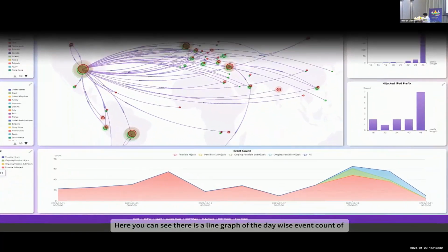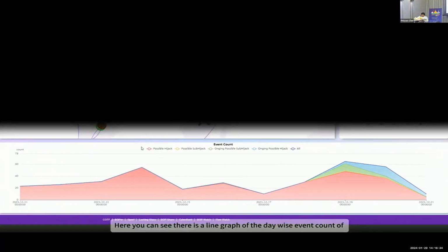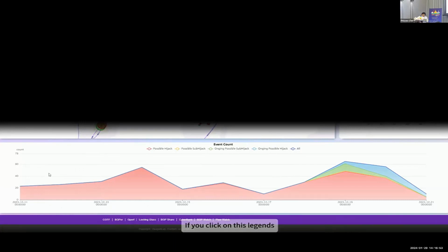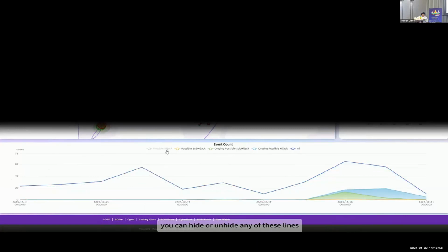Here you can see a line graph of the day-wise event count of possible hijack, possible sub-hijack, ongoing possible sub-hijack, and ongoing possible hijack. All of these event counts are in a line graph. Along the x-axis we have the dates, and along the y-axis we have the count of their events. If you click on these legends, you can hide or unhide any of these lines.